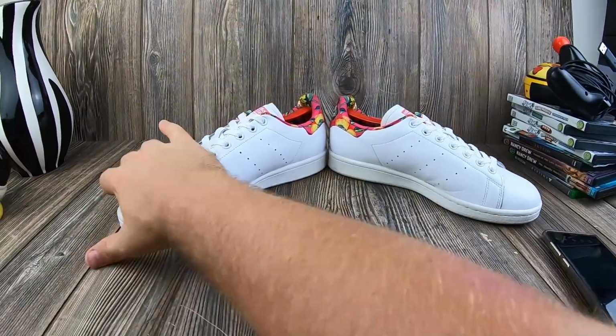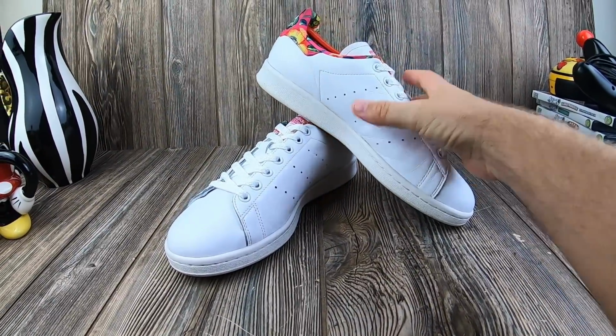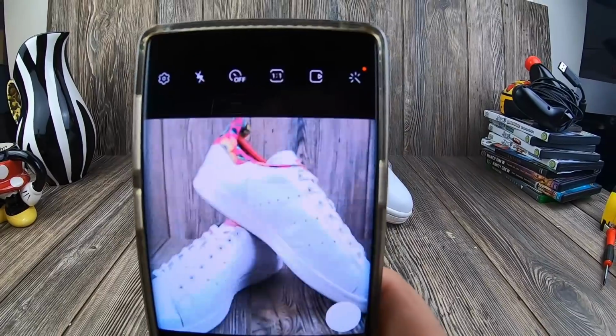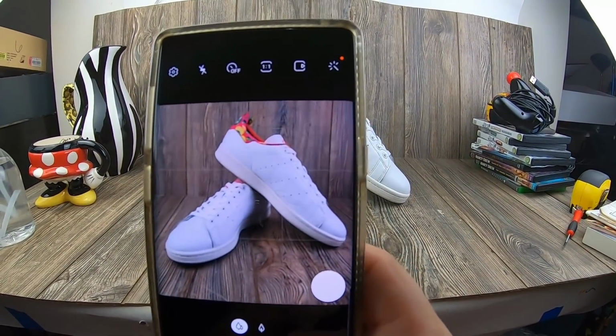And I don't really like this. It just looks like a penguin or something. So I'll do this shoe kind of angled like that, and then the other shoe I'll set right on top, kind of like a little pyramid or something. I don't know, just like that. Bam. So then you have to take a picture of the soles, especially when it comes to running shoes.